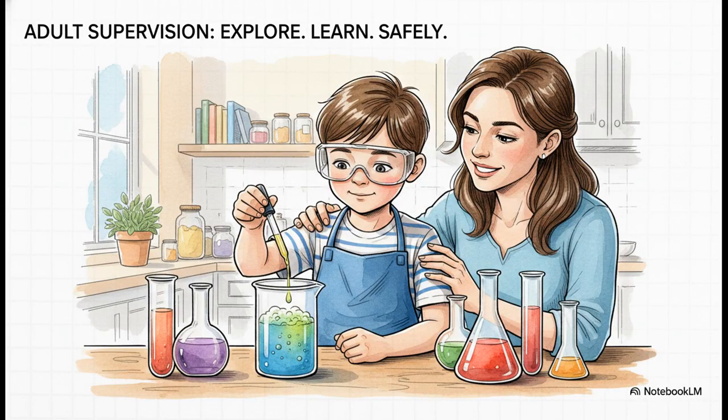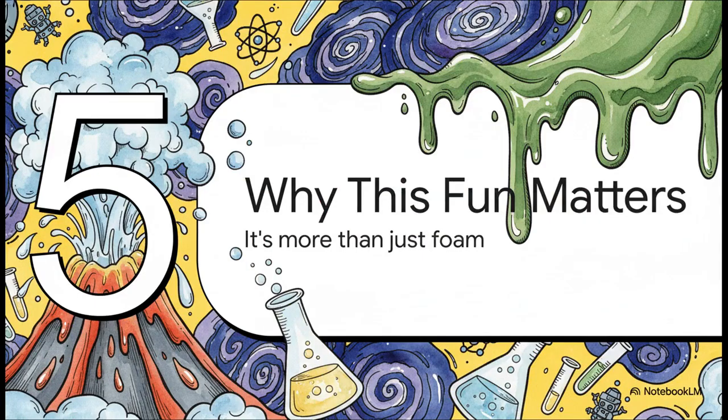And for any experiment that involves fire or chemicals or any potentially dangerous reactions, adult supervision is not just a suggestion. It is an absolute requirement. Safety always comes first. So why is making slime and erupting foam so important? I mean, it's fun, but why does it matter? Well, it turns out this kind of fun is actually essential.